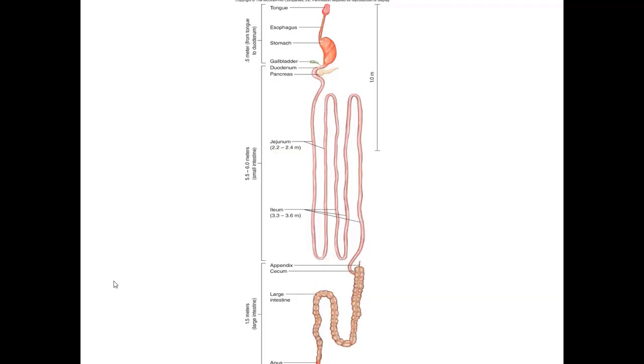Now on this image, this shows the relative length of all the components of the alimentary canal, but the length from your tongue to the end of the stomach, that's about half of a meter. So that's about 1.5 feet in length. The length of the small intestine is about 6 meters. That's about 20 feet just in the small intestine. And then the length of the large intestine is about 1.5 meters, which is about 7 feet. So it's an incredible length of tissue folded over and coiled up all within your abdomen, especially between the small intestine and large intestine.